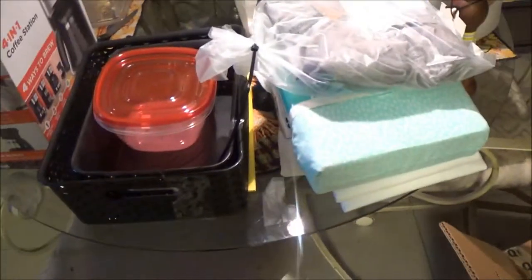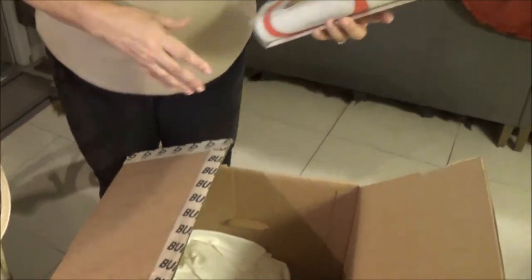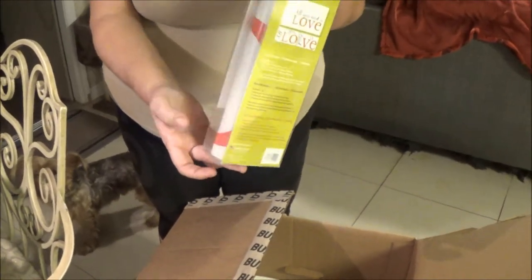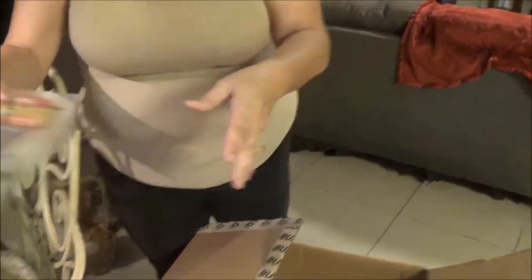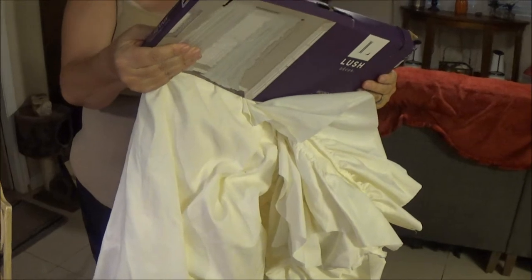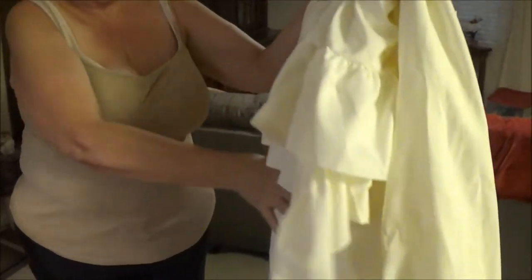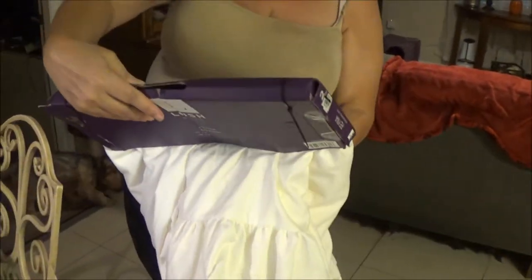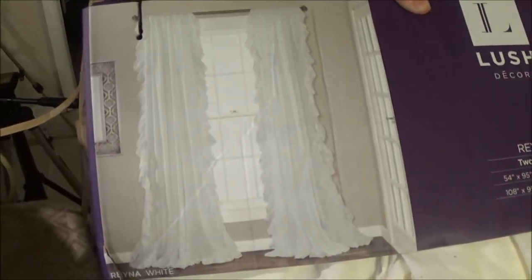Might be washcloths or something like that. Wall Pops. Has love on it. And you can decorate your wall with. This is a two panels. I would say it's a skirt for the bed. What are those curtains? Oh, is it curtains? Oh yeah, it is curtains. There you go. Curtains. Those are pretty.